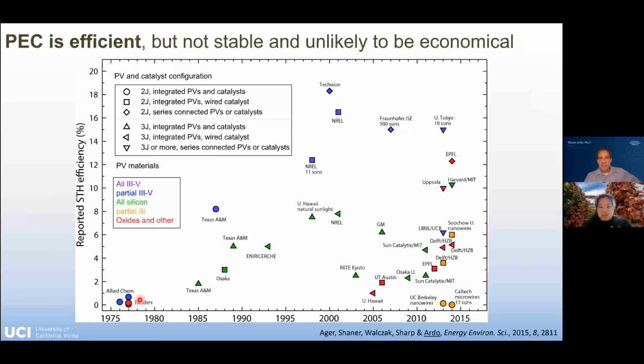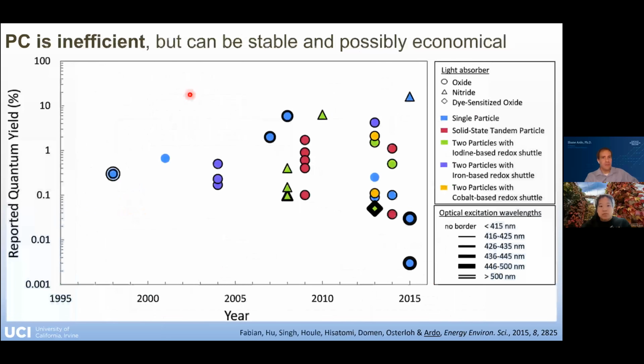I was part of a team that reported all the literature reports of the efficiency of converting sunlight into hydrogen through water splitting. The efficiencies are actually quite high. So the demonstrated efficiencies are high. So that's a plus for photoelectrochemistry. Unfortunately, the systems are generally not stable. And as I've already mentioned, they're really in the end unlikely to be economical.